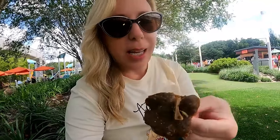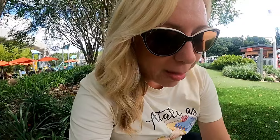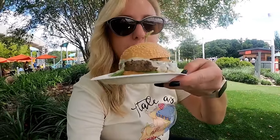Okay, so the drink is really good, but I might have to take the meat out. Look at this. It's a big chunk of meat in there. I can smell the beef, but the drink is really actually good. Very good. And here is the burger.